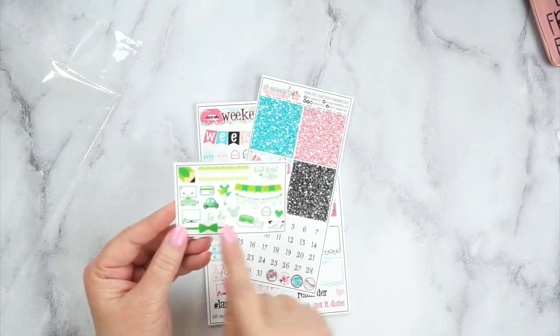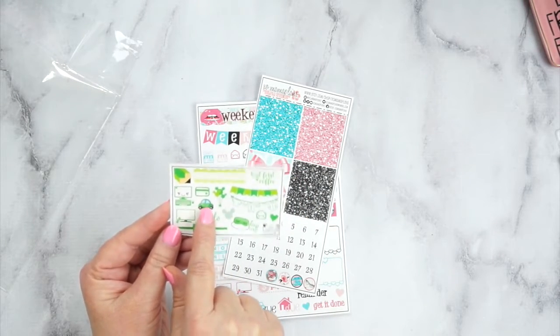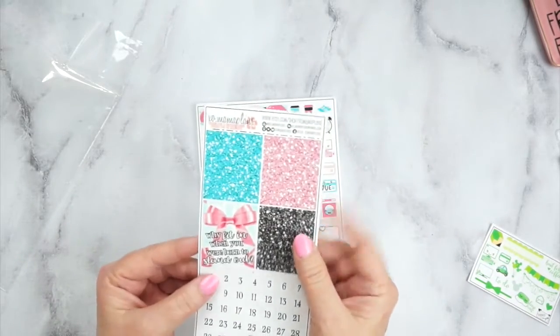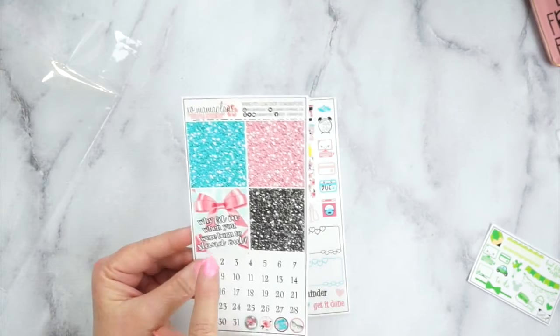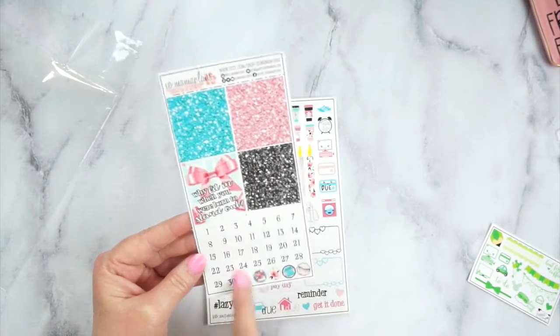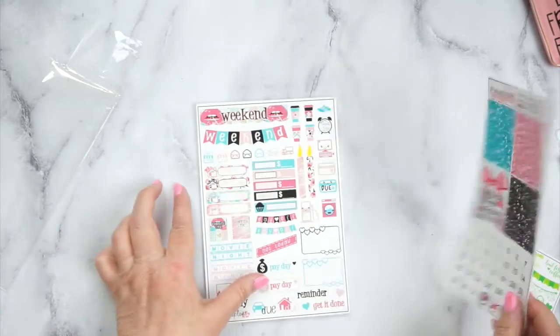I love her freebies. I love her little cars. Matter of fact, I buy a whole sheet of her little cars because her cars are my favorite. And this is an extra sheet that you buy with her glitter headers and another full box. Why fit in when you're born to stand out? I love it. And her date dots and these four little dots here that you can use for deco.